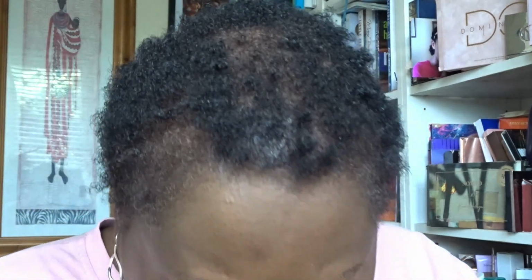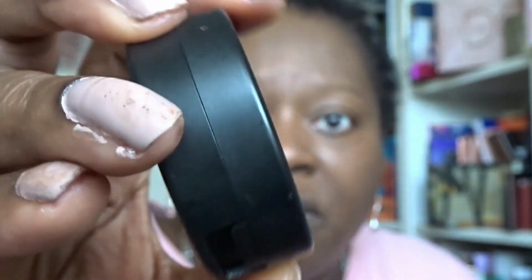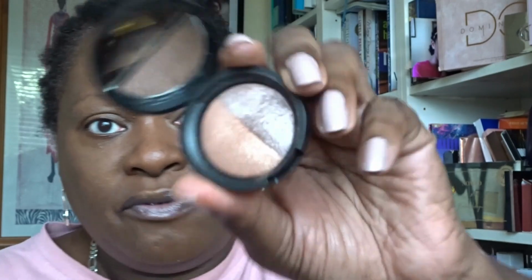Right, have I got any eyeshadows? If I remember correctly, Laura Geller eyeshadows were not great. So I think I've got a couple here. Let's have a look. What's this supposed to be? That's a highlighter. This was an eyeshadow. Yeah, that's it. This is the only one I've got which calls itself an eyeshadow. Very neutral, very boring, not my thing at all. So it's called Laura Geller Bait Shadow Honey and Sable. Very, very boring.